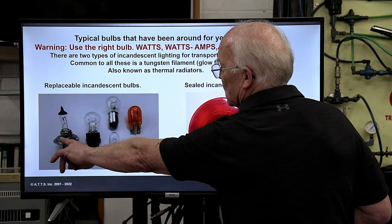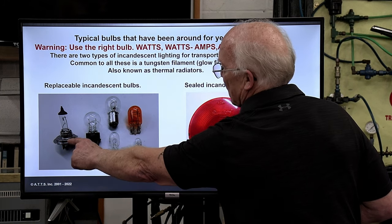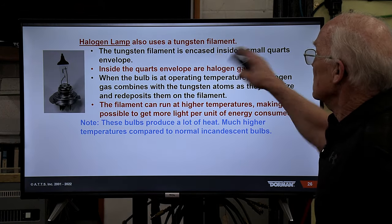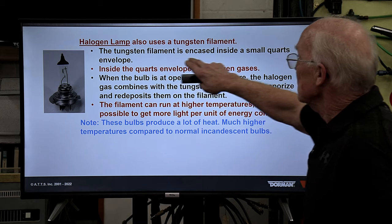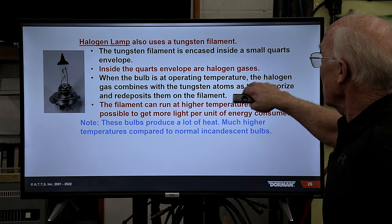And of course, you see a lot of your smaller vehicles, the Sprinters and everything else. Every day I'm changing about two or three of those halogen type bulbs. The previous bulbs were all tungsten. The halogen also, just so you know, is a tungsten filament. It's encased inside a small quartz envelope. Inside the quartz envelope are halogen gases.